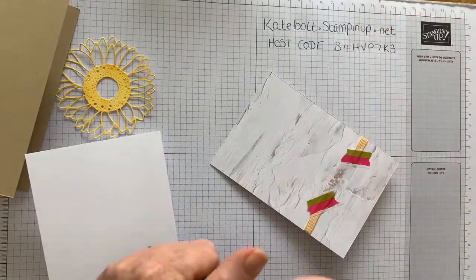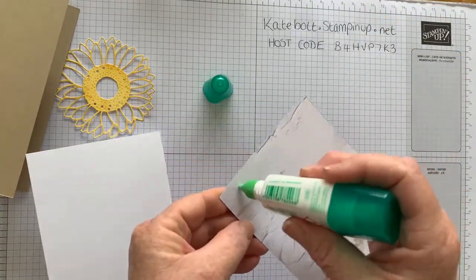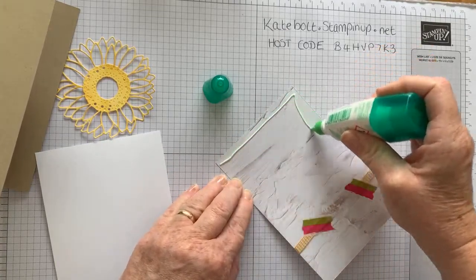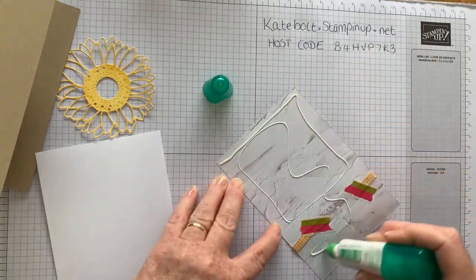Okay, so I'm going to glue this down. Now I've got the ribbon on, I can glue this panel together. Otherwise I wouldn't have been able to get my ribbon on.